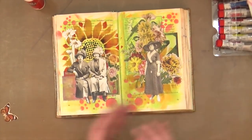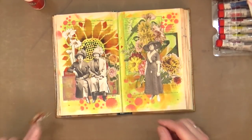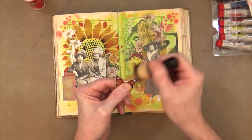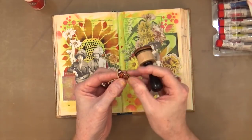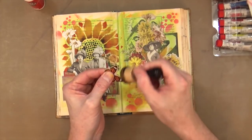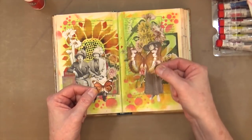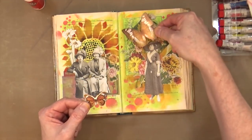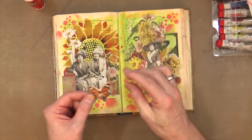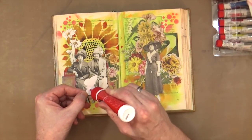Right. Okay, so looking at the page, there's too much green up here, it needs something else. Hence the reason for the other butterfly. Now I have gone around it already with some vintage photo distress archival, just to get rid of some of those white edges, because the die cutting is not brilliant on these. On that one I think it's going to be too big to add up there or up there. It's just a little bit too big, so that's not going to make it into this page, I'm afraid. Not all pieces will do. And then I'm just going to add the glue.